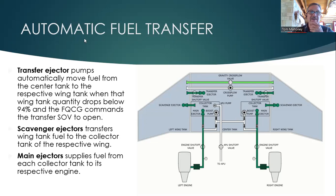So let's talk about it here. What we have is our wing tanks we mentioned earlier, and our main tanks right here, and we've got our collector tanks and so forth. So let's see how this fuel moves from one tank to another. We have what we call a transfer ejector, and I think of it as a transfer ejector pump. It's not really a pump, but it acts in the same manner: when you've got basically a vacuum that can get these things started, then they'll continue to eject fuel from one tank to another tank.